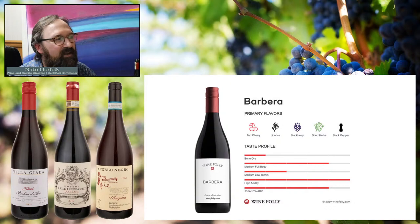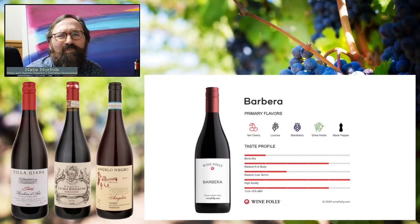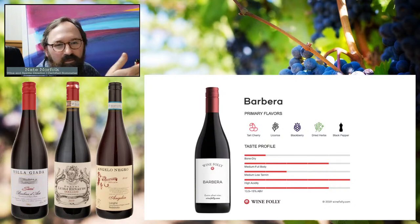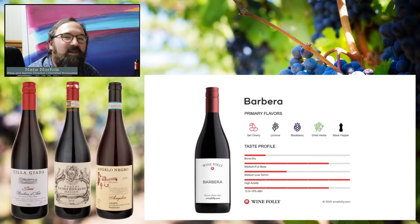Here, I took this from the Wine Folly website, which is pretty great if you're just looking for basic and concise information about styles of wine. Wine Folly is a really great website. They do these flavor breakdowns of some grape varieties. So we talk about how Barbera is totally dry. It's more medium to full bodied, I agree with that. But it's got super low tannin and really, really high acid. So it's got that zesty, super fresh quality too.